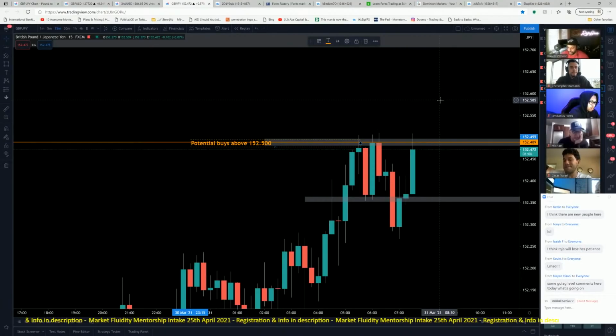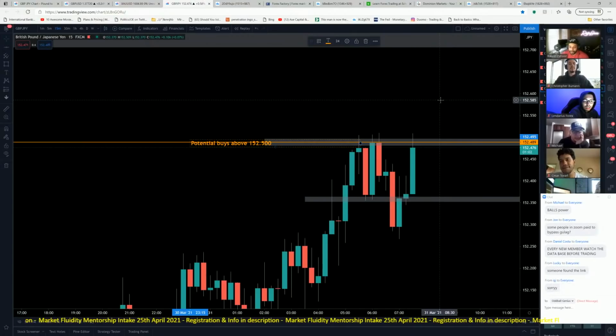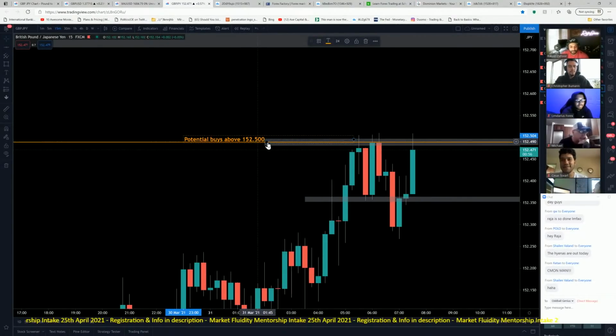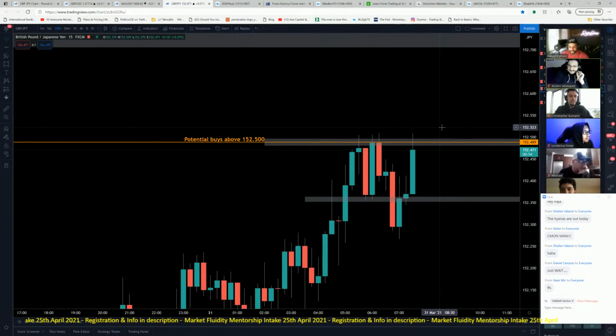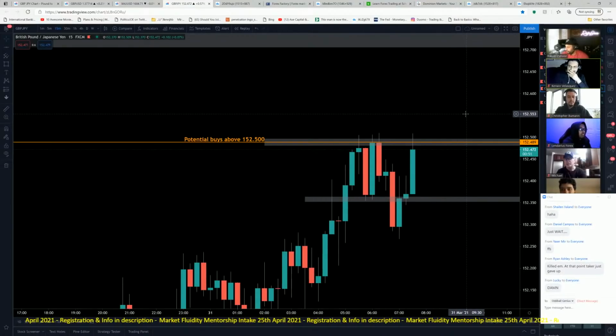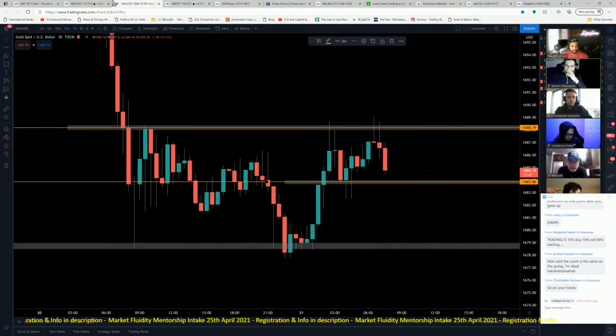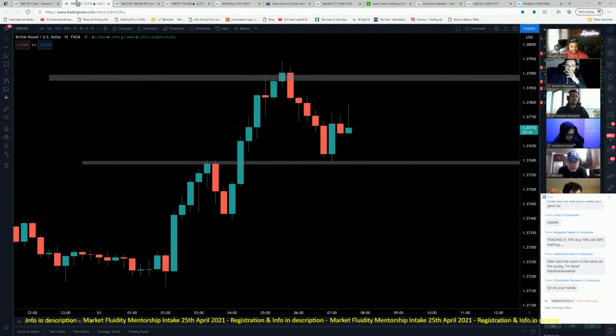If there are new people here, you need to get some education, right? You need to go through the database if you're new. Look, potential buys above 150 to 500. Wait for a candle to close and then take a buy. It's the end of the month, right? Don't take bad trades at the end of the month. So just wait.